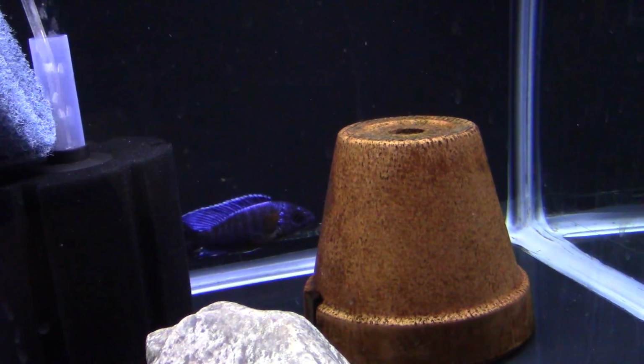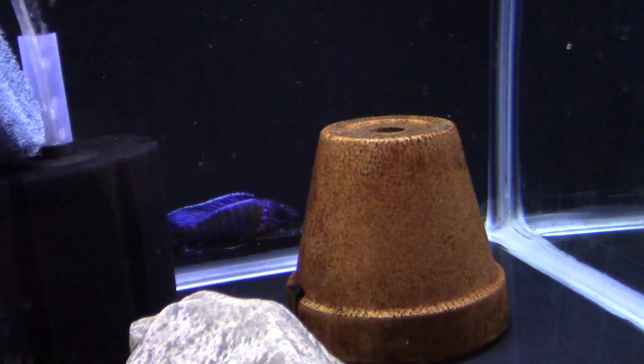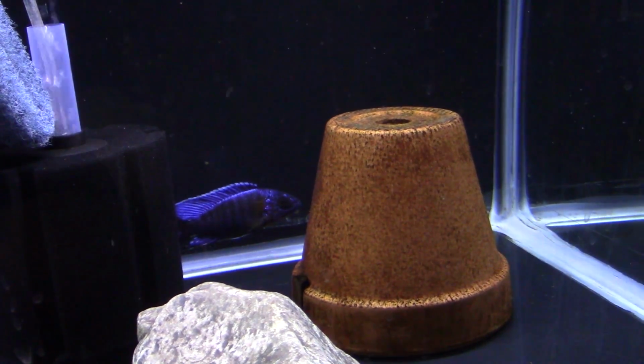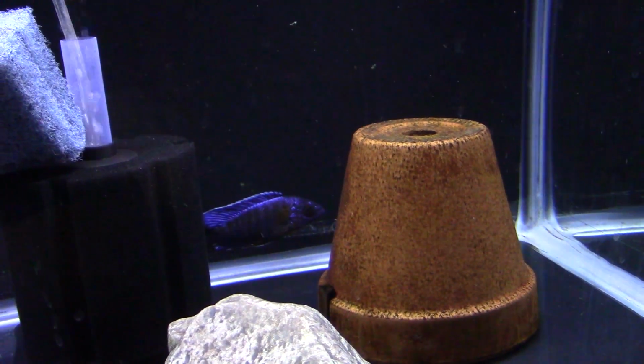And the males that I have, you know, he's been breeding, and I've got some F1 males from him, and they look just as good as he does, even though they're smaller. It's crazy.